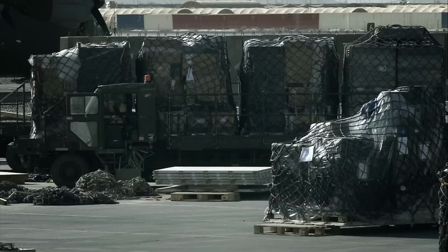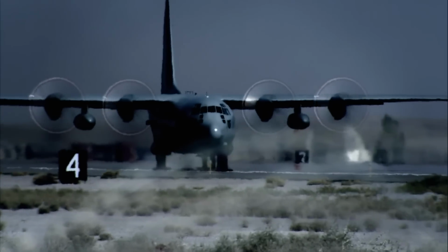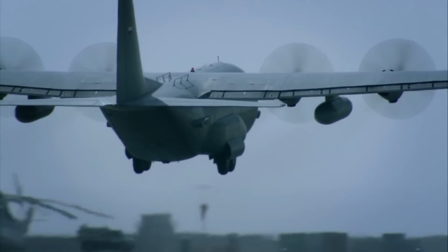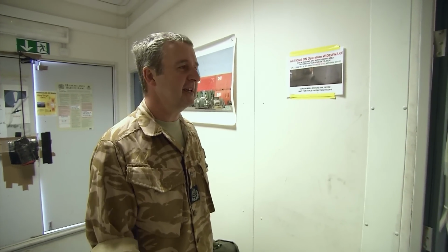Hundreds of troops from 28 different nations and thousands of tons of supplies are dropped to the front line every day. The workhorse of the operation is the RAF C-130 Hercules. Believe it or not, the aircraft has a padlock on it with a key. It might be worth millions of pounds, but it's held secure by a key. As in most things military, you have to sign for everything.